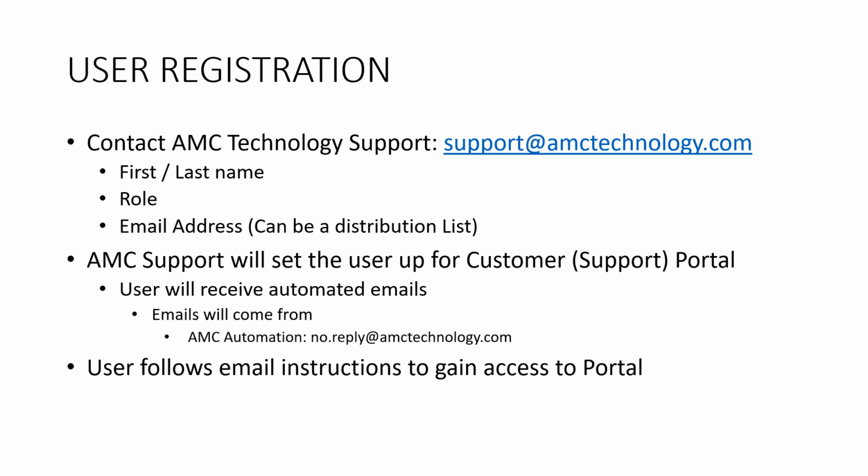If you want to have the whole list, or have a list in case you have people coming and going, you may want to give that list instead. That way, you're always covered. You'll end up with some emails that come from no-reply@amctechnology.com. That is a standard, people do that all the time. What we're looking for is to have the communication through that ticket, so you can see it and we can see it, and that way you have it and can track it.